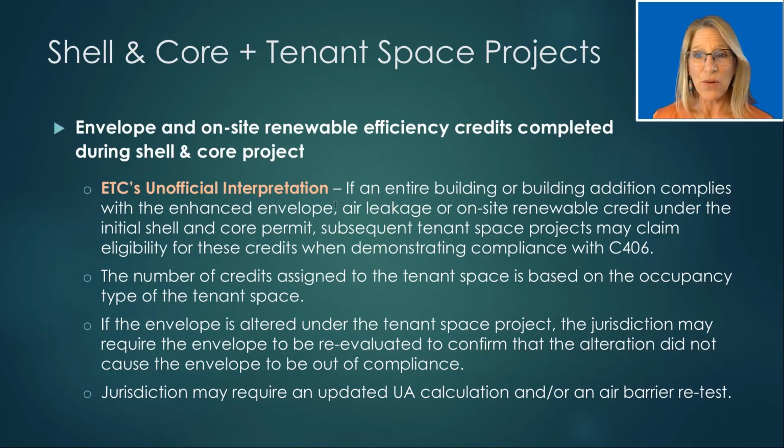If the shell and core project includes compliance with one of the envelope credits or the on-site renewable credit, the code says that subsequent tenant space projects may claim eligibility for these credits when demonstrating compliance with C406. The number of credits assigned to the tenant space is based on the occupancy type of the tenant space, so not the shell and core, but the tenant space.